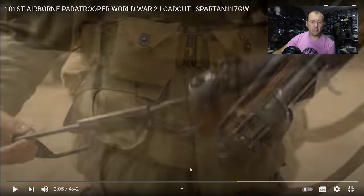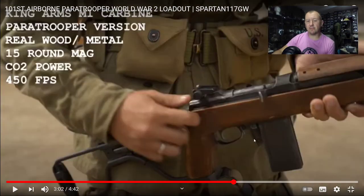Okay, so yeah, one, he shouldn't have a carbine. The sight's incorrect. The safety is probably going to be a button safety on this. I'm not 100% sure of that.